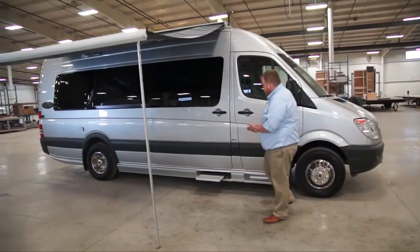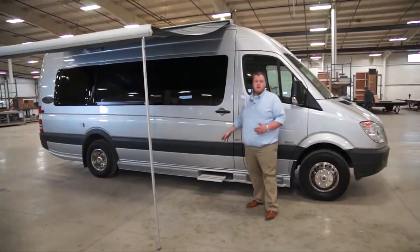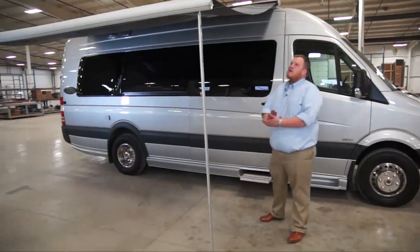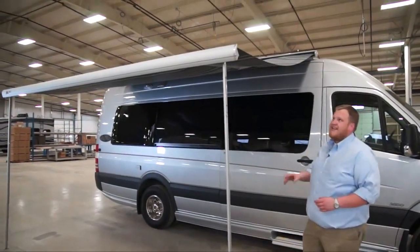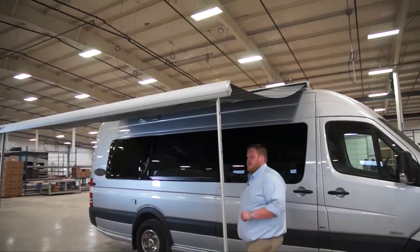Coming around the side, we have an Italian Project 2000 step. This is the best step that you can find in a motorhome. It is extremely strong, and if you step on this, it will move the unit, not the step. Similarly, we have an Italian designed and manufactured awning. This is the best awning manufacturer for motorhomes. This is a Fiamma. This is 13 feet long, it's electric, and it's extremely easy to use.